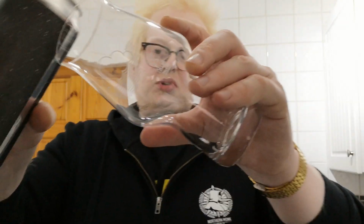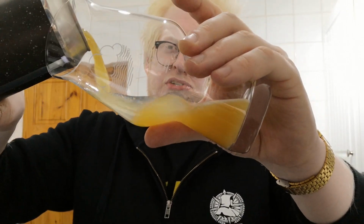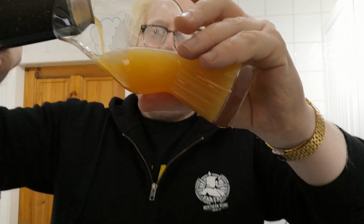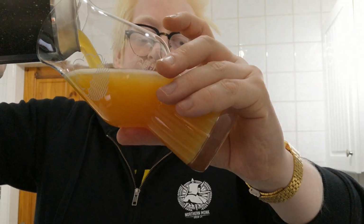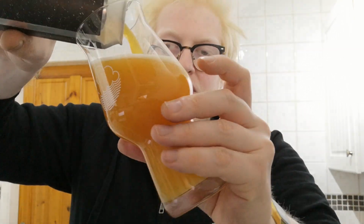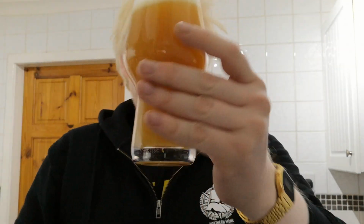Anyway, let's get this opened and see what we get, using my Cloudwater glass, of course. And keeping it Manchester. Got me, even though Northern Monk is Leeds based, but they've got a really nice bar in Manchester, as most of you guys have. God, look at that already. And then of course, don't mess with Manchester.